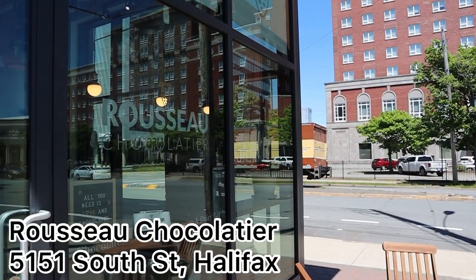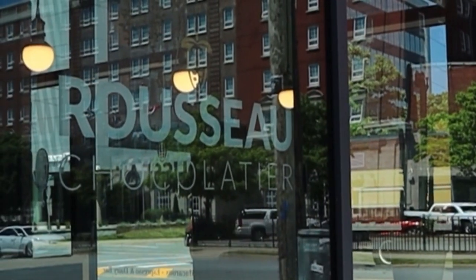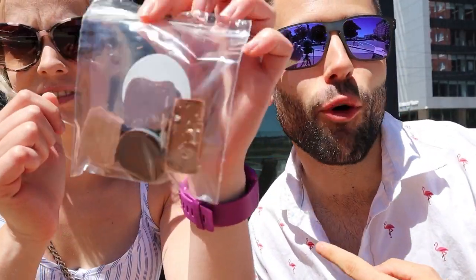So now we are trying Rousseau Chocolatier. It looks super good. This place is actually 4.8 out of 5 on Google, so pretty excited. We've got some macarons too.